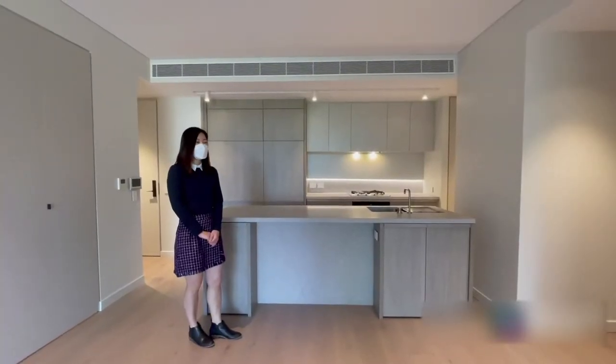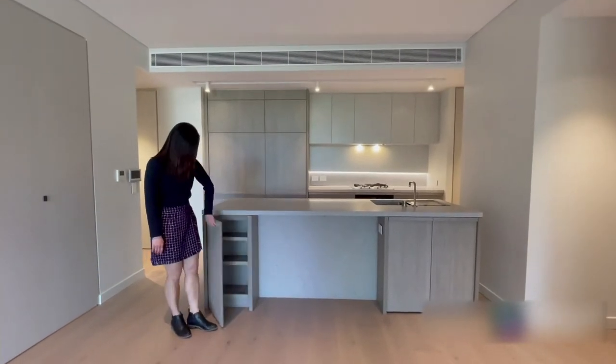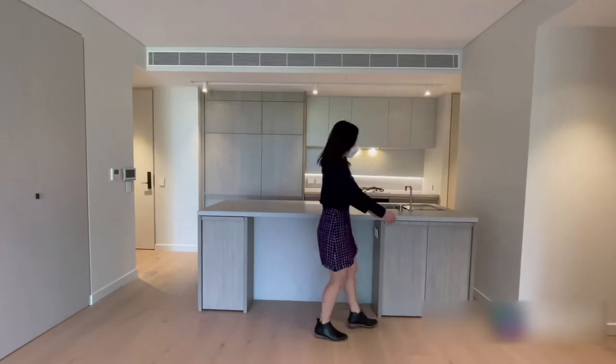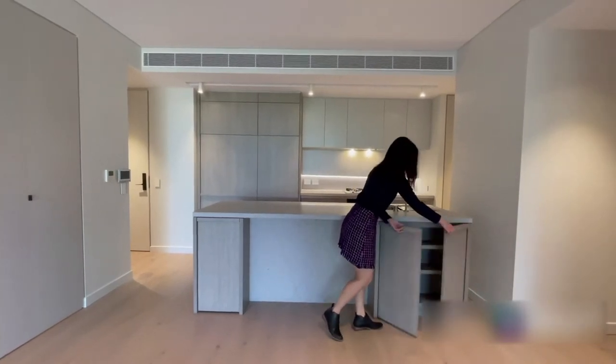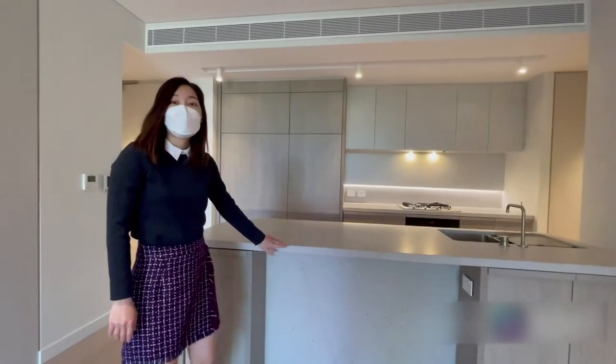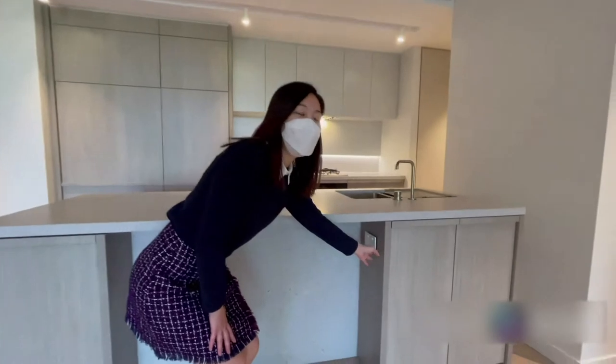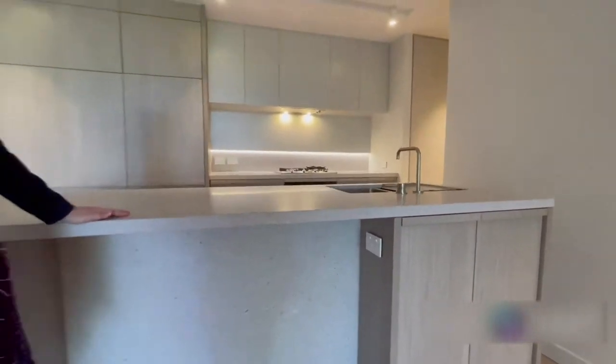This kitchen top not only has storage at the back, it also has storage at the front on both sides. And on top of that, this area can be your breakfast table. There's also a power point here to connect to your coffee machine.